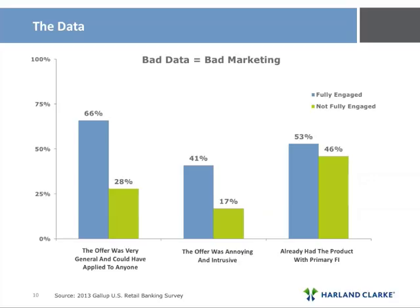It annoyed me. I found it to be intrusive. So right off the bat, we're finding that almost half of our account holders are telling us, when we do make them an offer, because we're not making it based on what the data tells us, we're angering them, we're annoying them. And we know what happens when we annoy our customers. We know that the primary reason why a customer or a member will leave a financial institution is because we did something wrong.